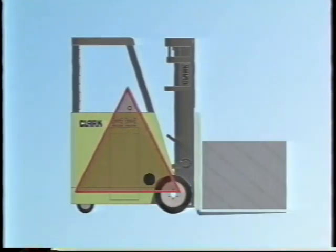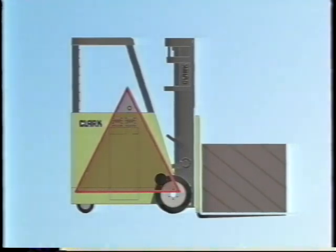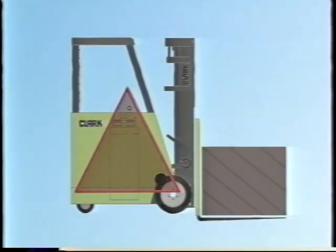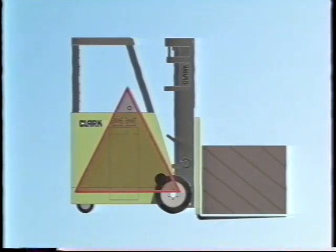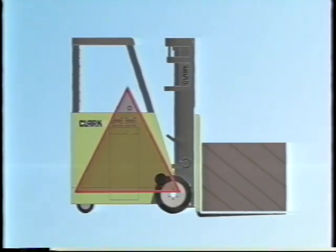When a load is added, the CG shifts toward the base of the triangle. The result? Well, the heavier the load, the greater the tendency to tip forward as the CG nears the base. This is also the case with braking.